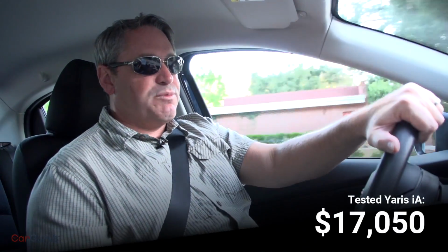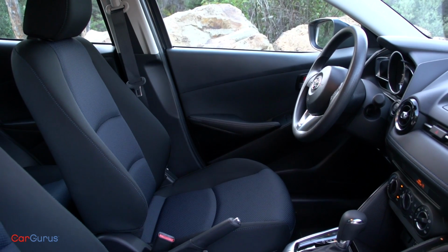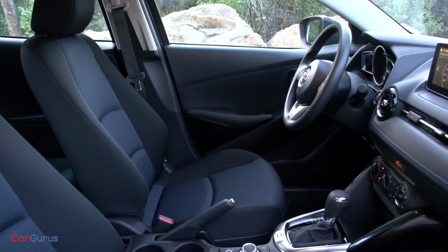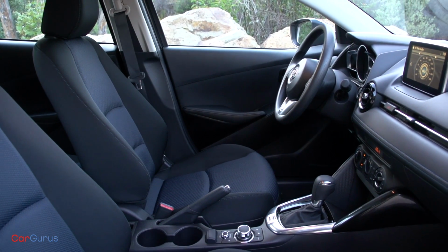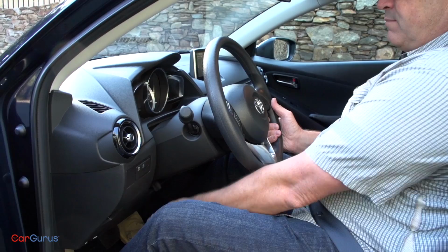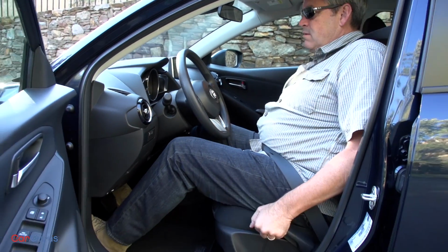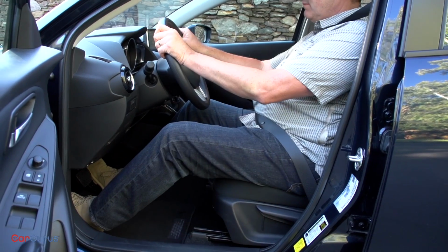This is the stuff of more expensive automobiles and not a car that costs less than $18,000 before you apply any discounts. In fact, in my opinion, the Yaris IA's cabin is nicer than a Corolla's or even an entry-level Camry's. It is not, however, more accommodating of passengers than those larger vehicles. The driver's seat is surprisingly comfortable, thanks in part to a tilt telescopic steering wheel, a manual seat height adjuster, and a generous amount of seat track travel.